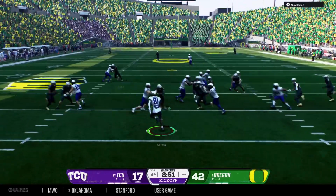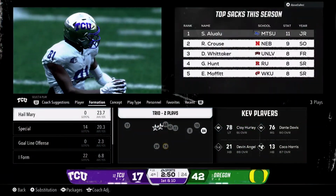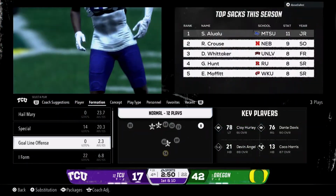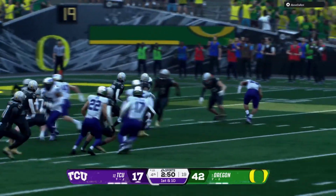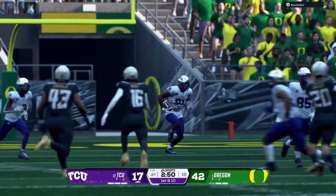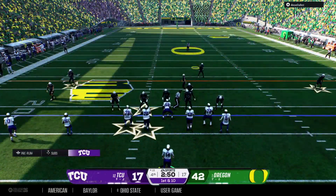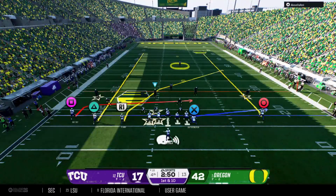Bringing it out, it's Humphreys. He'll be tackled at the 18. That's good coverage there. And the Longhorns offense takes the field now. Desperate times here. They need points, and they have to score quickly.